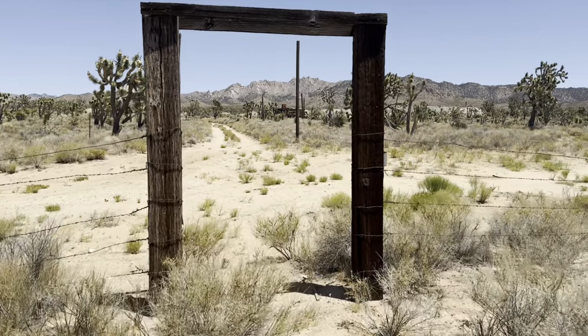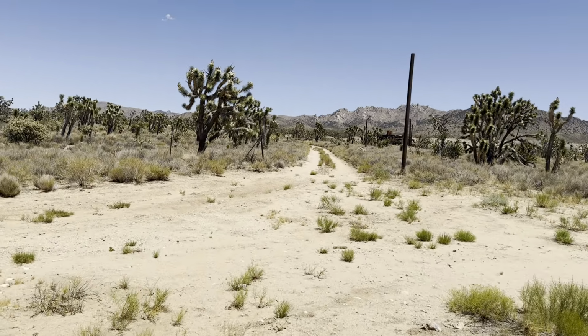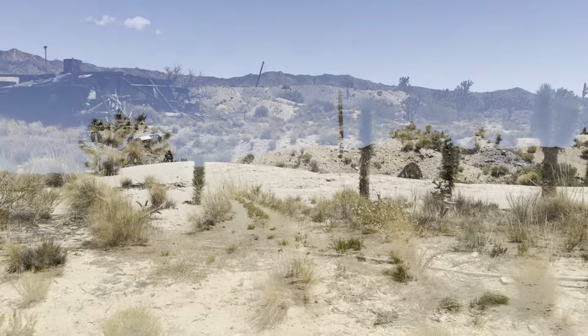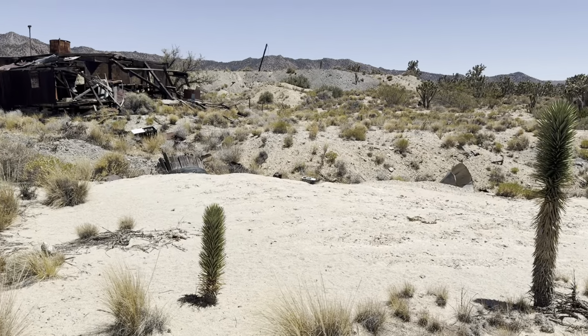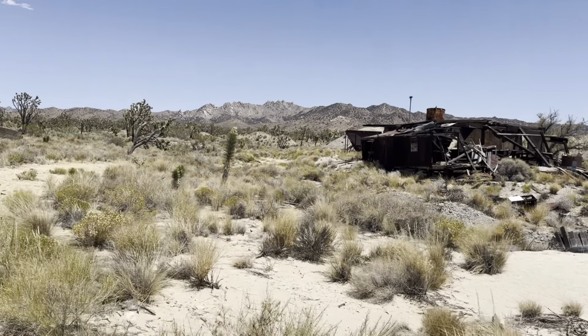All right. So that's the two buildings. And then we have the mine operation up here. So we'll go check that out next. All right. So as you can tell by the fine material here, this is the processing area.